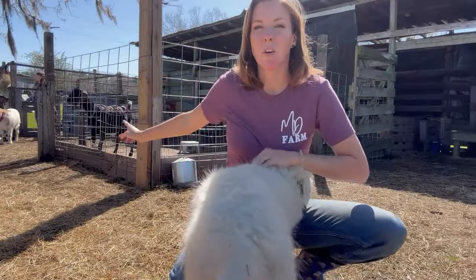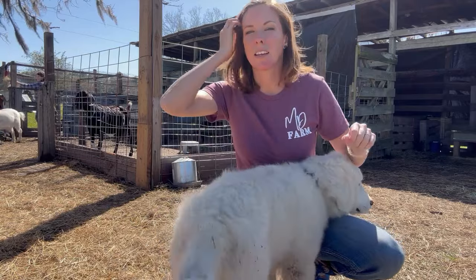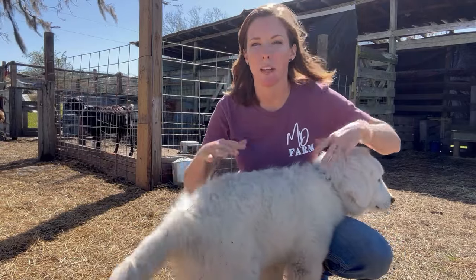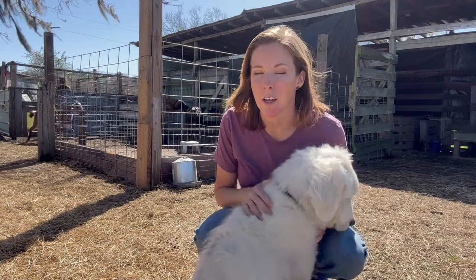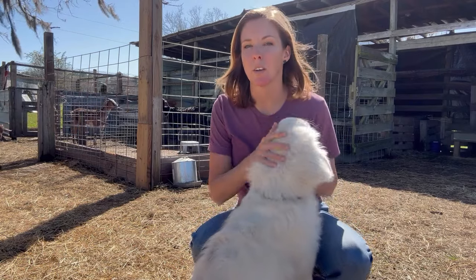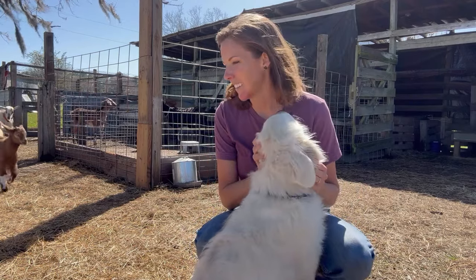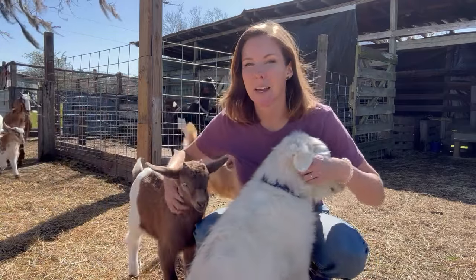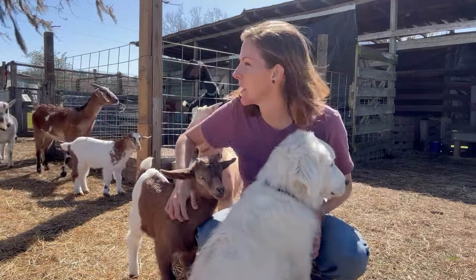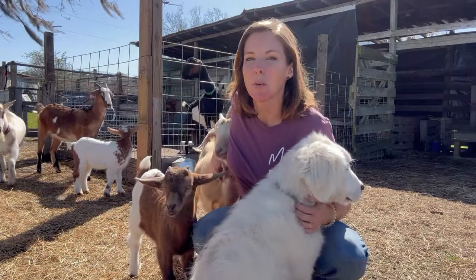I've got Willow put up in there for a minute so that Bear can spend some time out here with all the goats. Supervised. I make sure he's always supervised when he's with the animals. There's Rocky. Come here, babies. Hi, all the babies. And there's my dope dog.